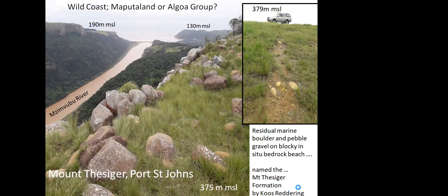And the question is, Koos Redering called this the... he regarded it as an equivalent of the Alexandria Formation down in the Eastern Cape. Whereas this is actually very similar to what we have, the residual marine boulder and pebble gravel at the base of the Maputaland group. So the question is, do we call it the Mount Tesiga? Because there's nothing well-preserved. It's all just the weathered residua.